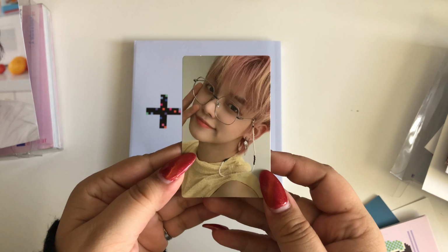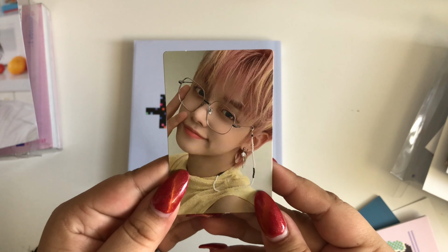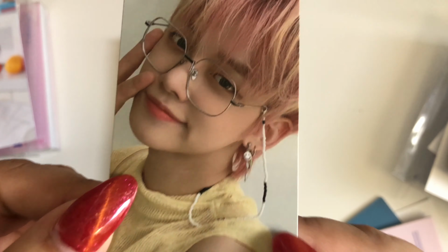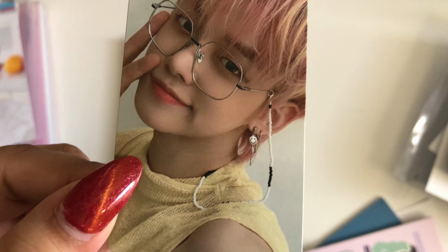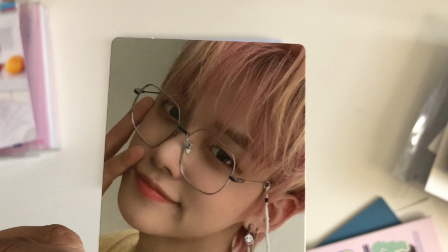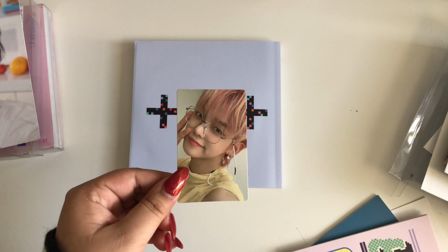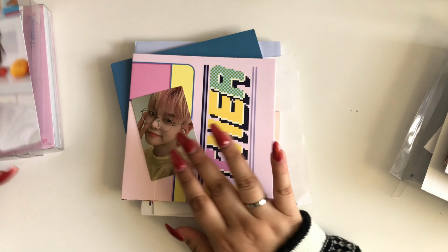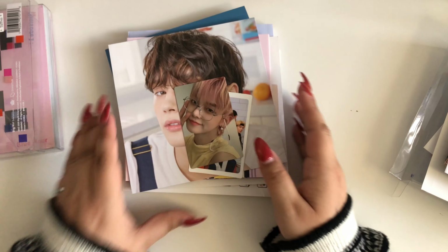It's Yeonjun, and it's such a cute photo card. Oh, I love his hair, this comeback. So this is the front, this is the back, and he has this cute little earring. I don't know if you could see that, but cute little earring, cute little face. Whoa, okay, that's cool. I guess I pulled Hyunikai and Yeonjun this time. So let's move this one over.